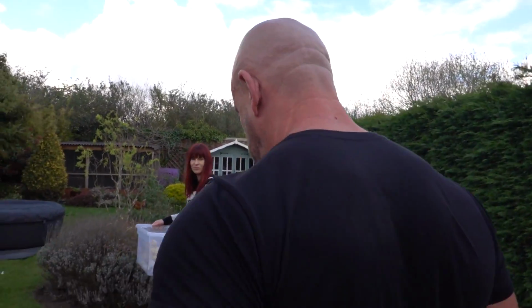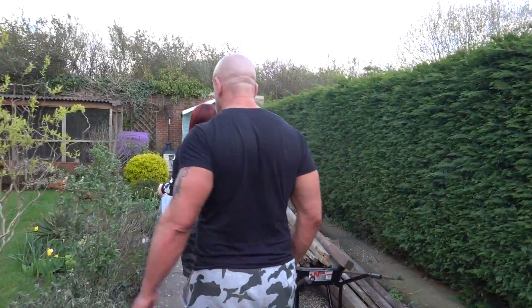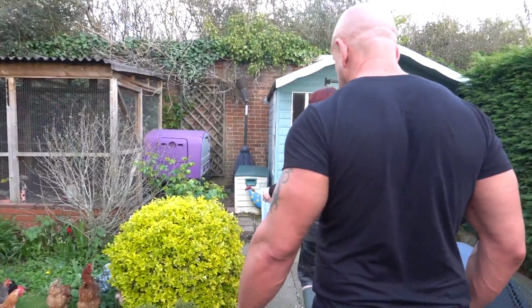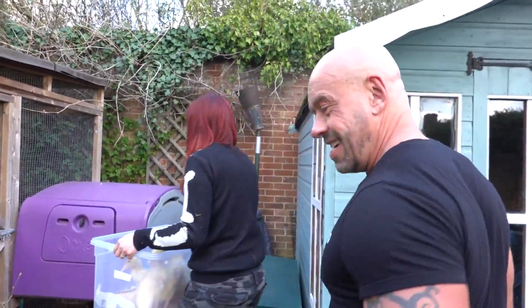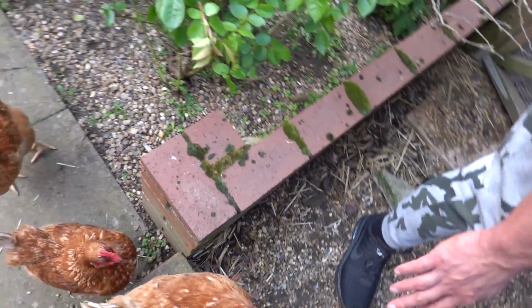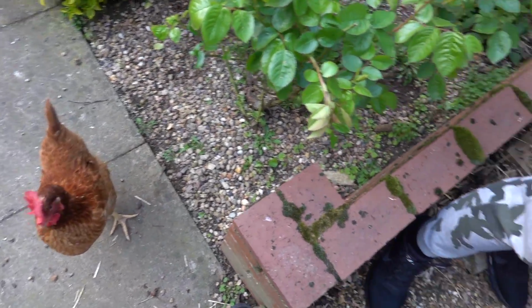Okay, Operation Duck Re-homing. The chickens haven't been in yet. Who would win in a fight between chickens and ducks? That's a good question, but chickens have a sharp beak. If you could open that gate for me. Sure. Don't let any chickens in. Right. No, you stay back. If your name's not Dan, you're not coming in. Not tonight.